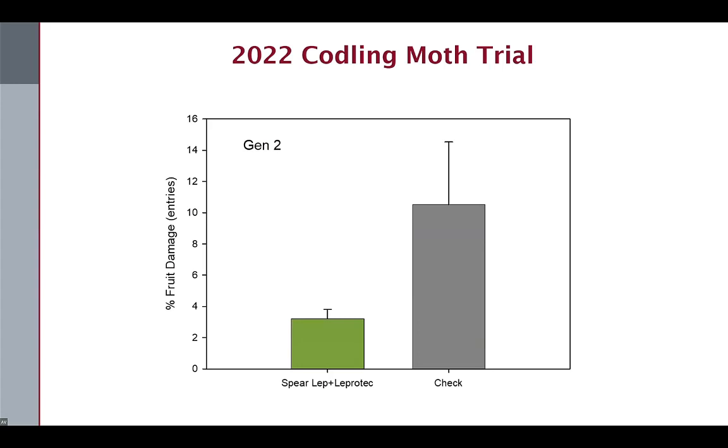As I mentioned before, I've also looked at spearlep, the new peptide insecticide for Lepidoptera. This material needs a BT to help get it through the gut wall of the insect. And while this was tested in the same block as the previous results that I just showed you, it was tested on the second generation only, and the first generation was allowed to run. So it got put out under really high pressure situations relative to that year. And it still actually did a pretty good job of knocking down the amount of damage that we saw. But it got stuck in a high pressure corner of the block after a lot of buildup of the first generation had already happened.